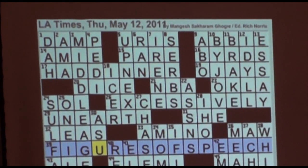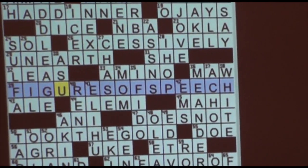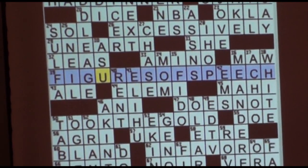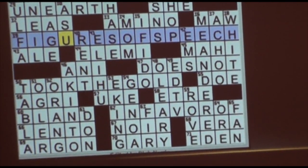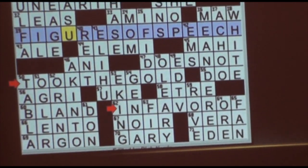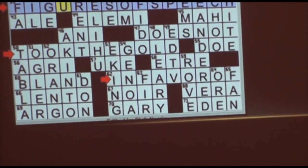Okay, this is interesting. My puzzle in LA Times. Longest entries: had dinner, excessively, figures of speech, took the gold, and in favor of, right? And this is connected to my main theme entry, which is figures of speech. I can challenge you, you cannot tell me how they are connected.